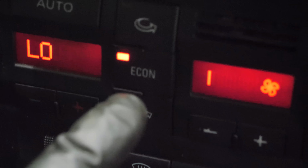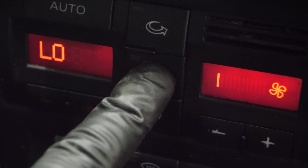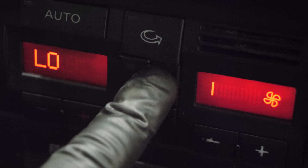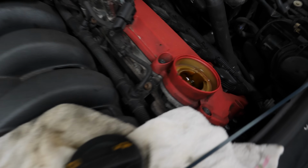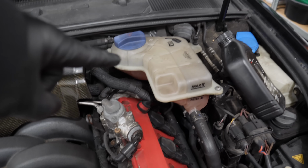The other little problem that we have is that no matter what, this will not go off. Now after a little bit of digging, it looks like it's a pressure sensor of some description, and that sensor lives behind the front bumper, so it looks like that's going to have to come off to get to it. Meanwhile, Ash is just checking the levels. It needed a bit of oil topping up. Any coolant? We good with the coolant?